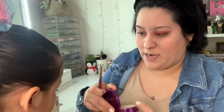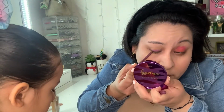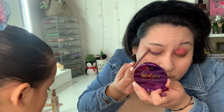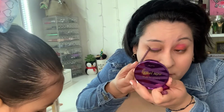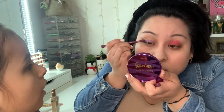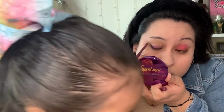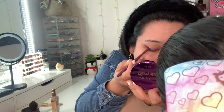Do you want to use it as an eyeliner? You want some help? Sure. So you want to use it as an eyeliner. So what you're going to do is you're going to kind of try to go down here. How do you take this out? See, these are so easy to break. That's why they're so fragile. Do you want it on both eyes? Actually, I'm gonna be doing the other one. Oh, that's not. That's for the eyebrows.